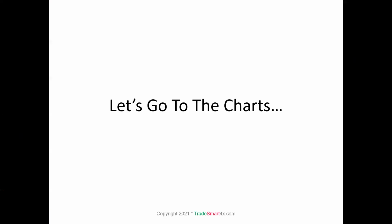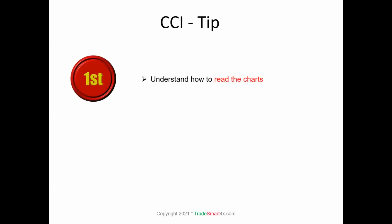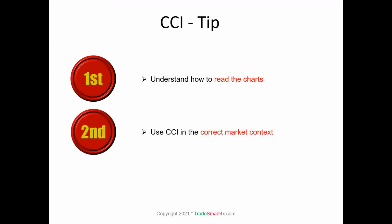Okay, so we've looked at the charts. I've showed you the live charts from now. And here's a CCI tip. Firstly, you have to understand how to read the charts. As we said before, using the CCI without understanding how to read the charts is like driving a car without understanding how to read the road. It's not a good idea. Okay, don't use it blindly. And the second tip is use the CCI in the correct market context, as I tried to demonstrate here. If you're in an upward moving market, then don't look at the sell signals, look at the buy signals.